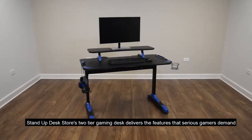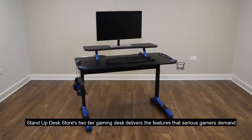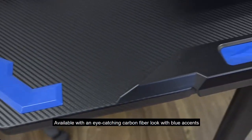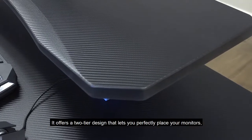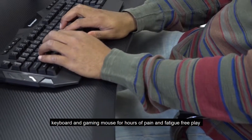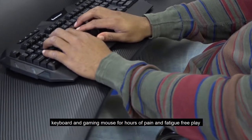Stand Up Desk Store's two-tier gaming desk delivers the features that serious gamers demand. Available with an eye-catching carbon fiber look with blue accents, it offers a two-tier design that lets you perfectly place your monitors, keyboard, and gaming mouse for hours of pain and fatigue-free play.